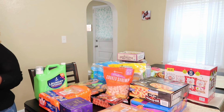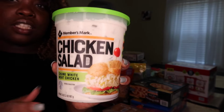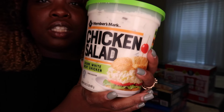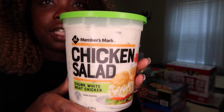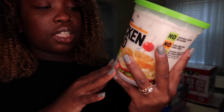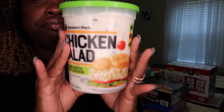And then my husband, he picked up this chicken salad. I don't know how this is gonna taste. I never got chicken salad from Sam's Club, prepackaged like this. I always like to make my own chicken salad, so I have no idea how this is gonna taste, but my husband picked this up and he wanted it, so I got it. This is white chunk white meat chicken salad. So my husband is gonna try this and we're gonna see if he likes it. I'll let you guys know.